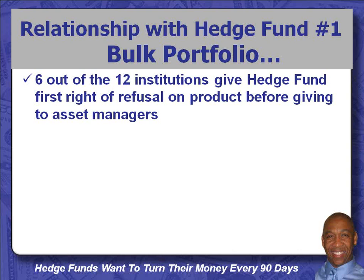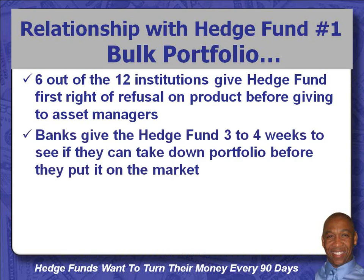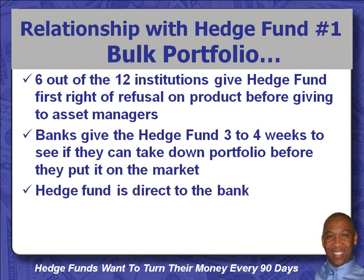6 of the 12 institutions give the hedge fund the first right of refusal on product before giving it to the asset manager. So 6 of those institutions will give first priority to this hedge fund. Banks give the hedge fund 3 to 4 weeks to see if they can take down a portfolio before they put it on the market. The hedge fund is direct to the bank. There's no one in between.